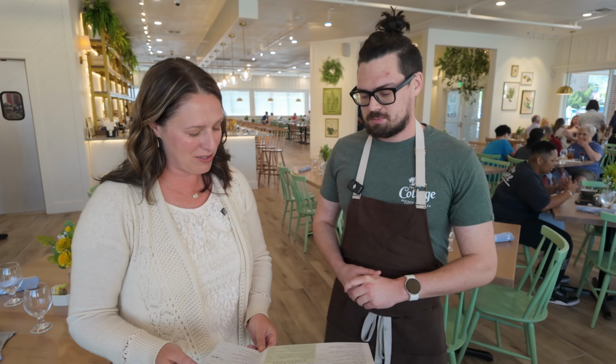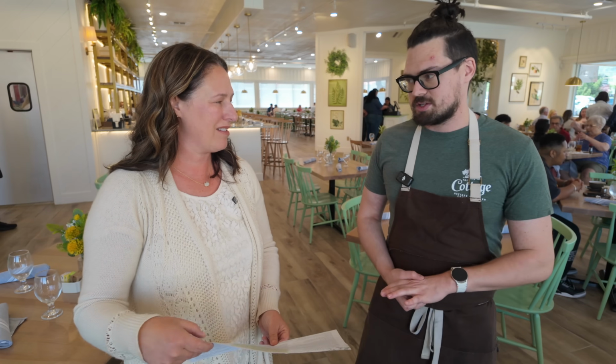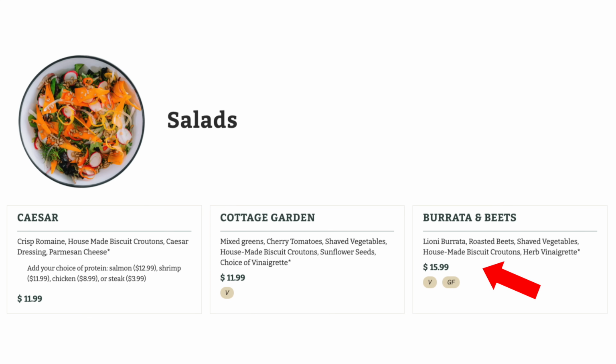Well, I'm a chocolate person, so I was already eyeing that. Yeah, that's one of my favorite things. And the pancakes we got are super delicious too. All the salads are really good. The beaten burrata has been a favorite out of everyone. We've done little mock services, and everyone loves the beaten burrata.